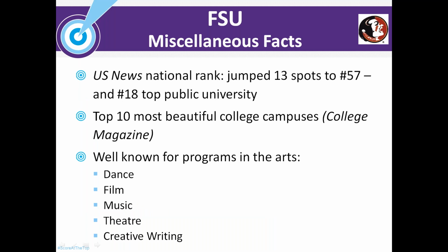So a few miscellaneous facts. FSU, I'm incredibly proud, jumped 13 spots in U.S. News and World Report. Now, I don't want you to think just because they're number 57 means that they are the 57th best national university in the country. This does not mean best. I tend to ignore rank. I look at U.S. News and World Report a lot because it's an easy place for me to compare admit rates or SAT scores in just a few minutes' time.